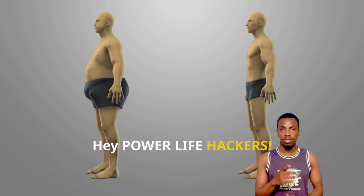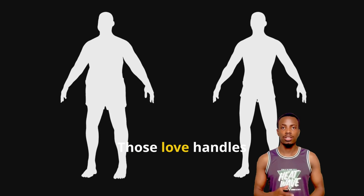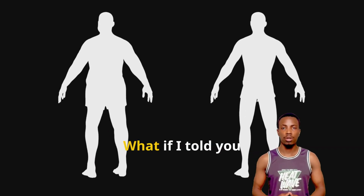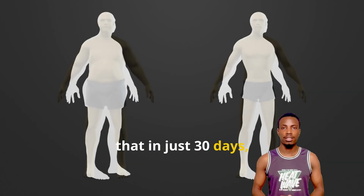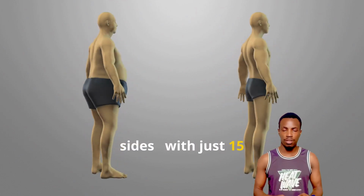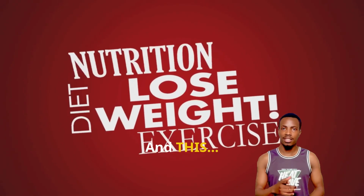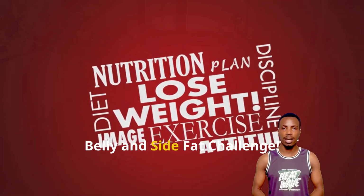Hey, Power Life hackers, are you tired of stubborn belly fat that just won't go away? Those love handles that laugh at your crunches? What if I told you that in just 30 days, you can start melting away belly fat and sculpt your sides with just 15 minutes a day? This is not hype. This is science. And this is your 30-day belly and side fat challenge.